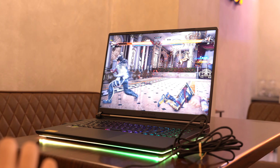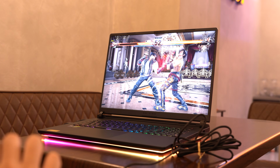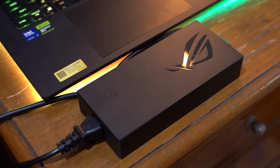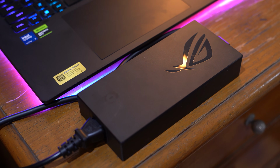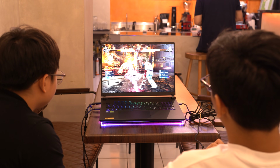For those planning to get work done, we did get better results by switching to silent mode and turning off the RGB light. But if you're planning on gaming though, just bring the charger with you, even though it's a very heavy 450 watt brick. There's also a more compact 100 watt USB-C charger, but that's not enough to access turbo mode. Now, as for connectivity, it features Wi-Fi 7 and Bluetooth 5.4.